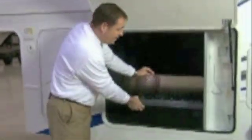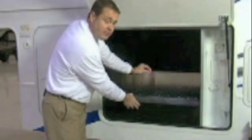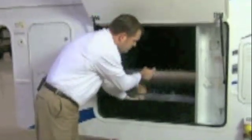This is our built-in toolbox, another exclusive and industry first for Cyclone. If you can notice, all of your crank handles, great place for tools, your hoses, things like that.